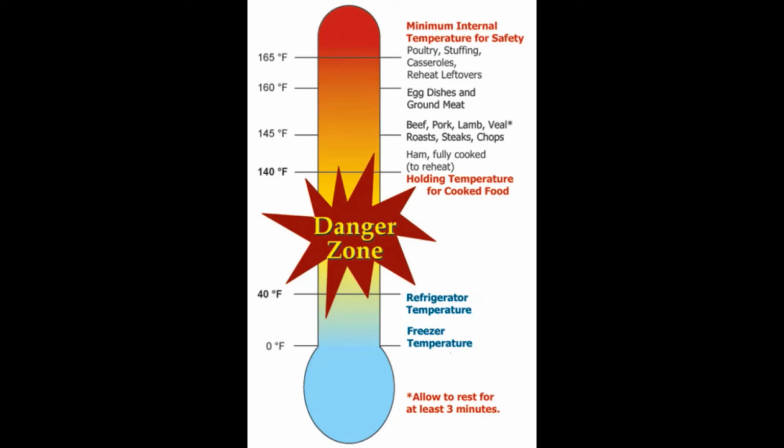Leaving food out too long at room temperature can cause bacteria to grow to dangerous levels that can cause illness. Bacteria grow most rapidly in the range of temperatures between 40 degrees and 140 degrees, doubling in number in as little as 20 minutes. The range of temperatures we're referring to is called the danger zone.